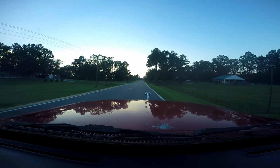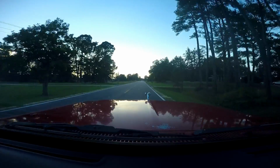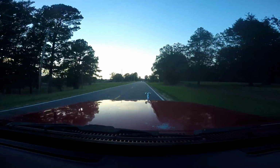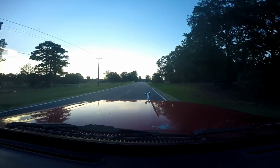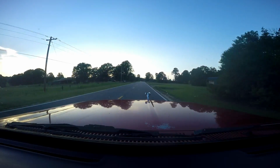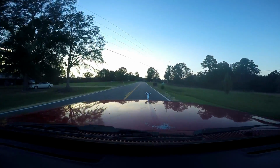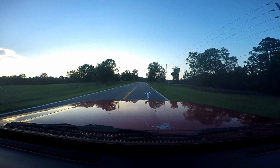Gosh, my truck is ruined. First world problems. Okay, so the truck's not completely ruined, guys. What happened is this morning on my way to work, it was definitely a Monday.